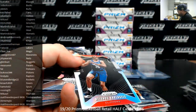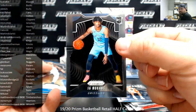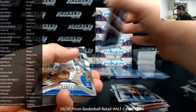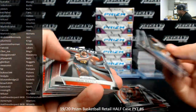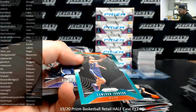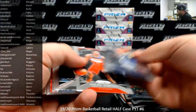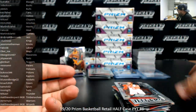Fiondu Cabangeli, silver rookie for the Clippers. Behind that is another Ja Morant rookie. I believe it's our third one of the half case. Three and four boxes on Ja. Green rookie Cameron Johnson, Phoenix Suns. Going to Rossing. All right, four down.